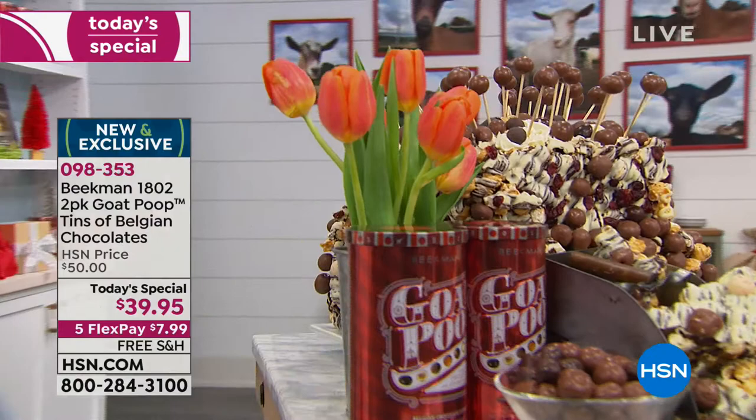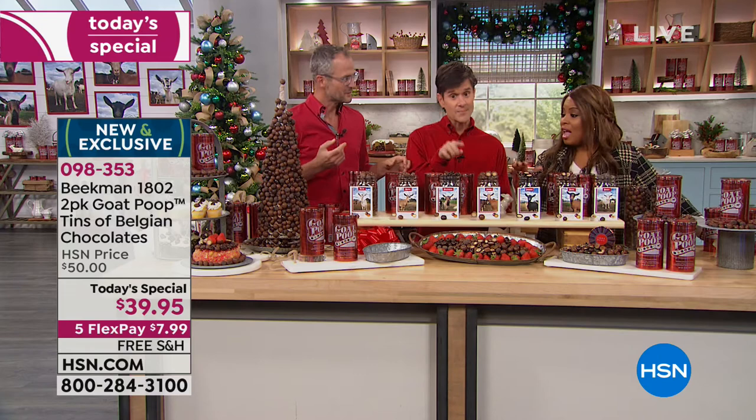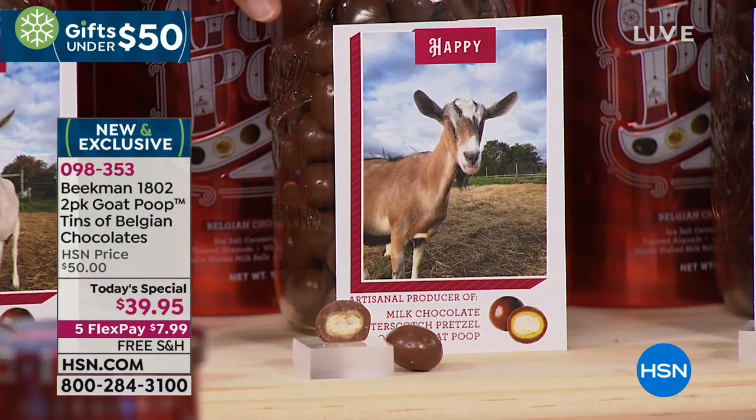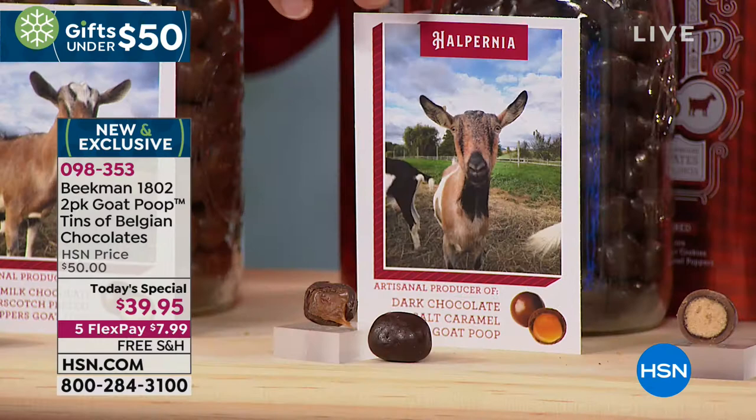Can we go through the poops one more time and then we'll take a call? Yes. Going through, first we have the milk chocolate sea salt caramel. That's made by our goat, Talia. These are actually our goats, by the way. Then next to that we have Happy. She makes the pretzel wrapped in creamy butterscotch and milk chocolate. Then Halpernia, she makes the dark chocolate sea salt caramel. That's again that rich caramel with dark chocolate this time.